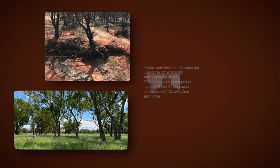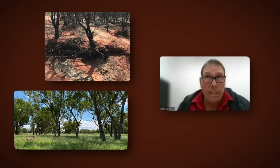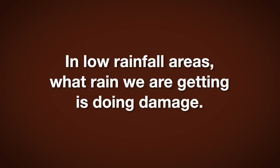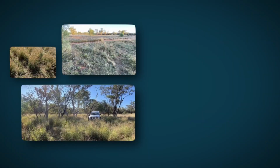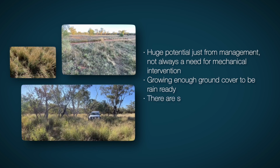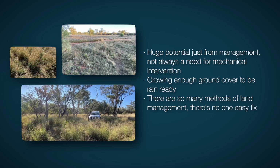It's also an example of where water is made to travel slowly through the landscape, reducing that impact and the longevity of drought while also controlling flooding and erosion. This is low rainfall country out here, and yet in a lot of areas, what rain we are getting is doing damage. It's how do we put that water back to work? Using tools from the toolbox, there's huge potential just from management. There's not always a need for mechanical intervention. It's aiming for good ground cover to be rain ready. We're always expanding that toolbox. There are so many land management options that we can tap into. It's a fascinating area. I find agriculture really exciting now.